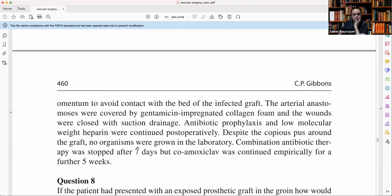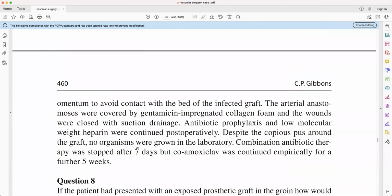To avoid contact with the bed of the infected graft, arterial anastomoses were covered by gentamicin-impregnated collagen foam, and the wounds were closed with suction drainage. Antibiotic prophylaxis and low molecular weight heparin were continued postoperatively. Despite the copious pus around the graft, no organism was grown in the laboratory. Combination antibiotic therapy was stopped after day 7, but Augmentin was continued empirically for a further 5 weeks.